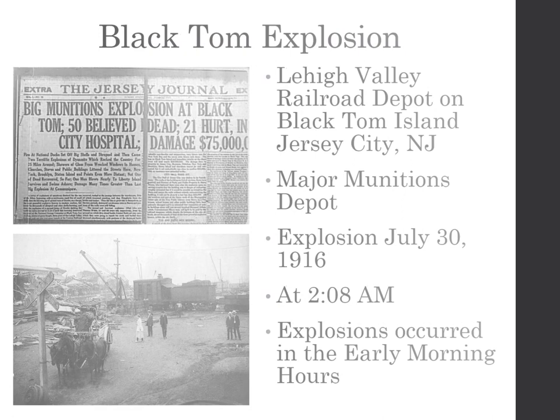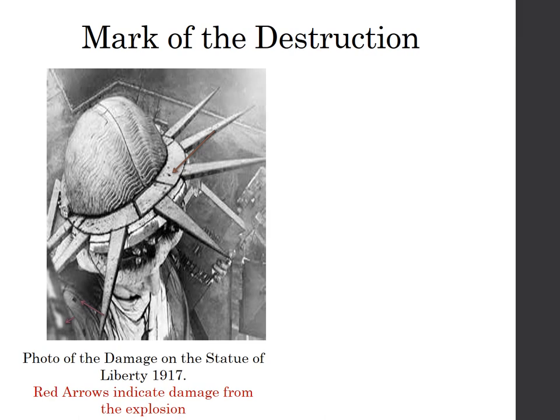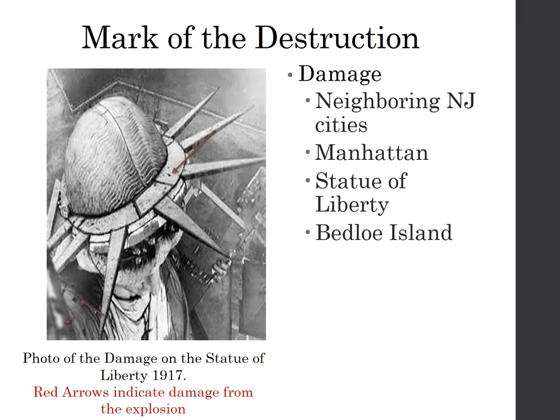So what kind of devastation does this cause to the area? Well, there is damage to Jersey City and Hoboken. The most prominent damage in Jersey City is to the municipal building, in which it has a large crack in its foundation, as well as many of the windows of businesses and homes in Jersey City are blown out. In Manhattan, many windows on its waterfront are also blown out, as well as the windows of the 42nd Street Library. Bedloe Island, which is home to the Statue of Liberty, also has marks from the shrapnel fire that occurs as a result of the explosions.